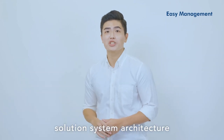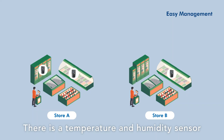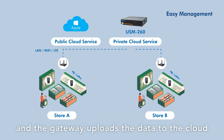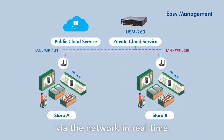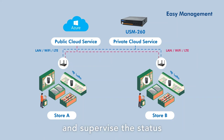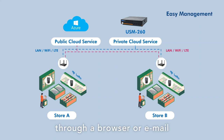ADVANTECH's cold chain solution system architecture is very user-friendly. There's a temperature and humidity sensor that sends data to the gateway wirelessly via LoRa. And the gateway uploads the data to the cloud via the network in real time. Managers can instantly receive alerts and supervise the status of the entire cold chain product through a browser or email.